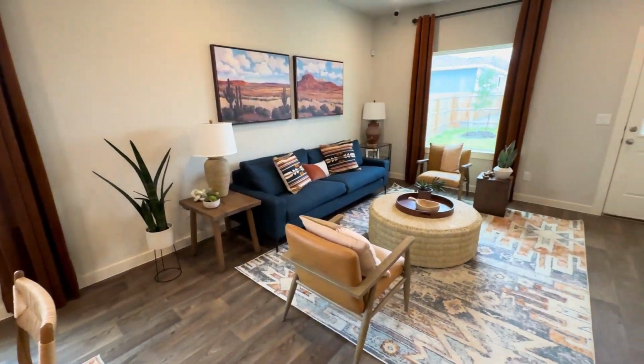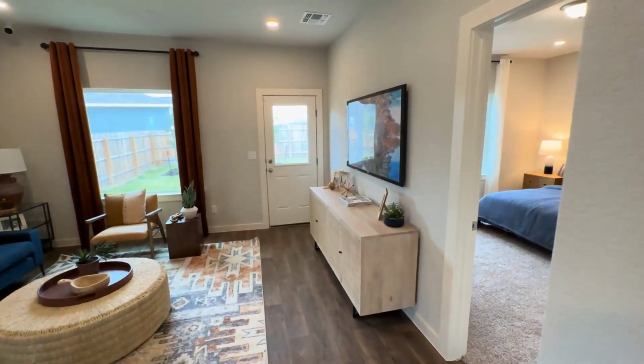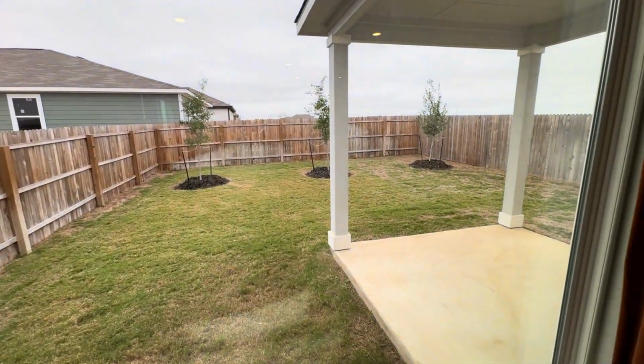which leads right into your living room. And I love how free-flowing everything is. You have a great forward view of the home. You have this gorgeous and massive window that takes a look at your backyard area. We're gonna take a look out there in just a second, actually.